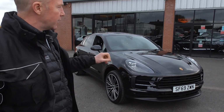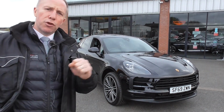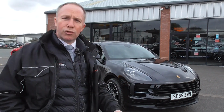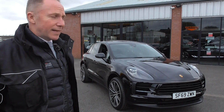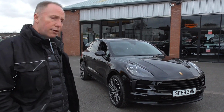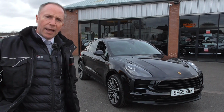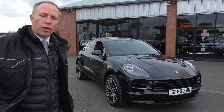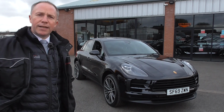Now what we've got to remember is, these cars are very few and far between due to COVID. 6 months after this car was registered, we went into COVID, and production of these vehicles went into short supply. So there is a very, very short supply of high quality, low mileage, one owner stock around at the moment. So don't delay, give us a call, and we'll hopefully be able to sort the deal out for you today.